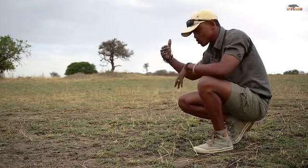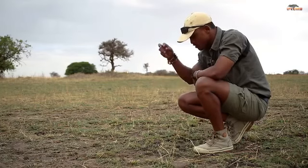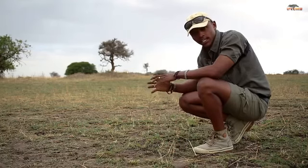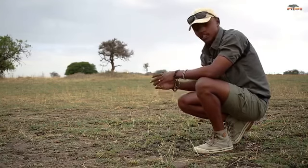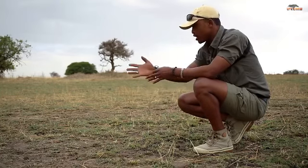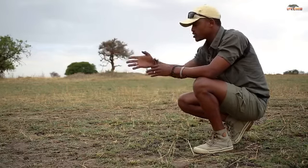The head of a kudu is not like that of giraffes. They are quite big antelopes, yes, but again, when they defecate, their dung will definitely just be dropped in one particular area and stay like that. And sometimes we see giraffes defecating while walking. So if you find a big pellet like this of a giraffe, and you find they are on the same series, that means that giraffe started defecating while still walking.